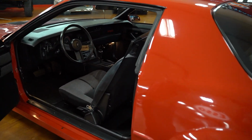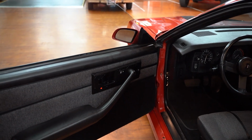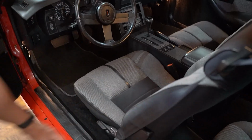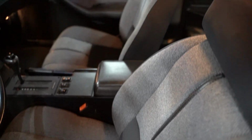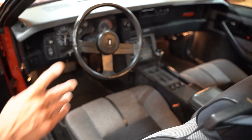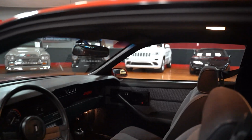As I mentioned earlier, cloth interior, kind of a real cool combination there. You got your gray and your black. There's a Camaro embroidery there in the driver's seat. It's going to be the same thing in the passenger side seat. You'll be able to see a little more of those in the still photos. When we open up the door, you can see your dome lights functioning. The headliner's in excellent condition. The carpeting's in excellent condition.